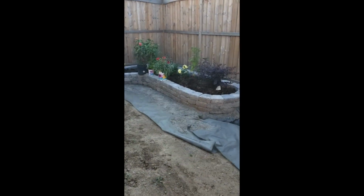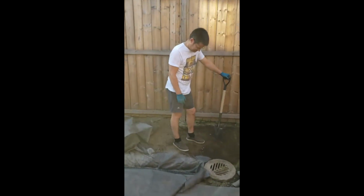And in this corner here, there's going to be this shed. He did that. Look at that beautiful plant bed for me. Oh my God, my love. Thank you.